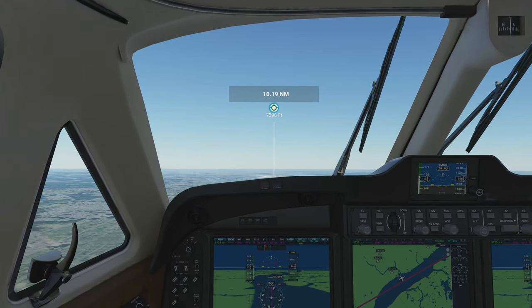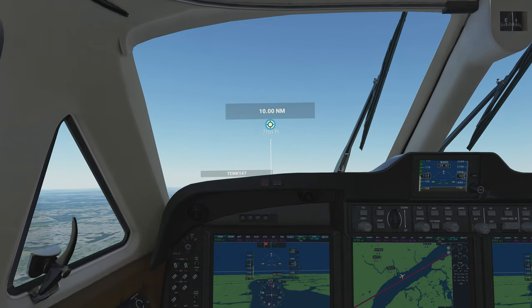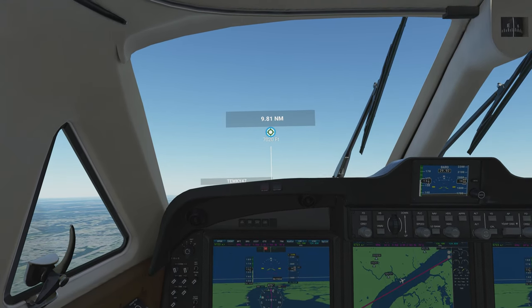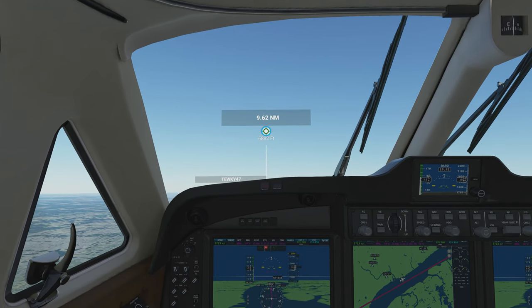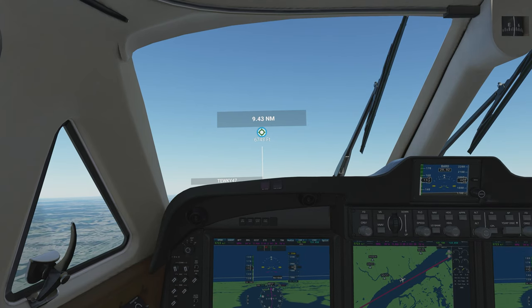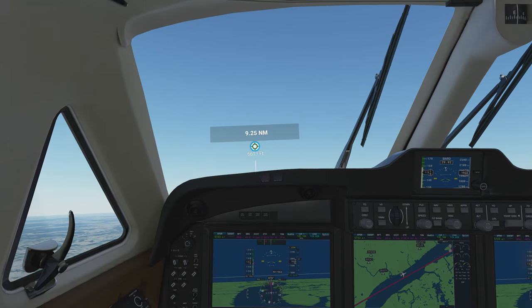Philadelphia Tower KH419er is 11 miles southwest with Charlie to land. KH419er, Philadelphia Tower. Make straight in runway 9 right. Altimeter 29.92, wind 230 at 5. Make straight in runway 9 right, KH419er.